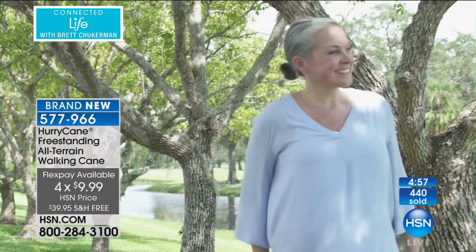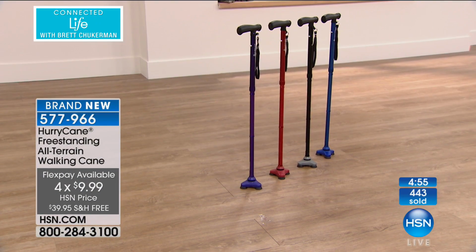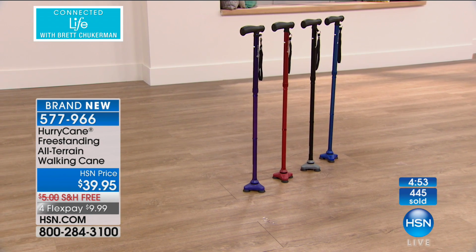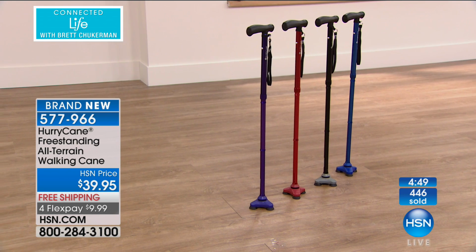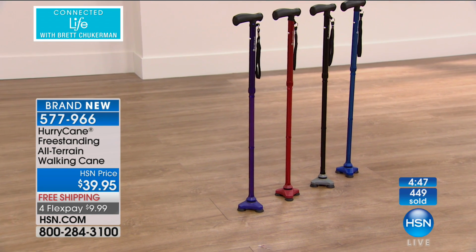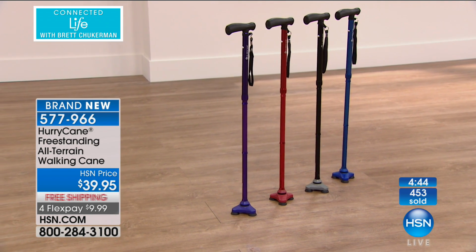Whether you need it because you're going to have surgery, whether you need it because you've got trouble with your hips, with your knees, sometimes you just need that support. It's got a pivoting head, and the all-terrain base makes it the best cane that you'll ever own and the easiest to travel along with you.